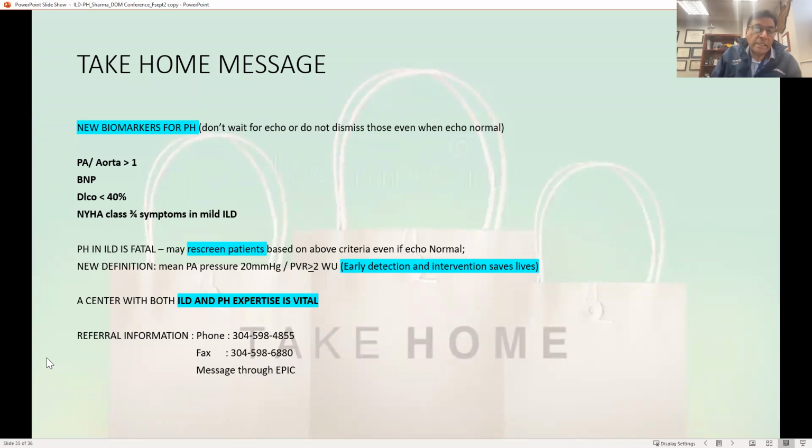The next take-home message is that I think we had put a lot of money on echocardiogram. I see that all the time in my practice. Well, I don't think he has pulmonary hypertension, and I think he's okay because I got an echo done and it was normal. As I said, the road to hell is paved with normal echoes. We don't trust that anymore. So if you really look at the data, and you see that 80% of them may have underlying disease, I would say rather err on the side that you have the disease rather than not, because you can do something about it.